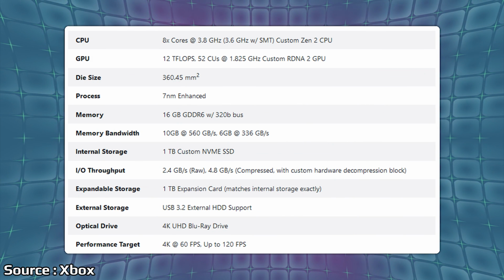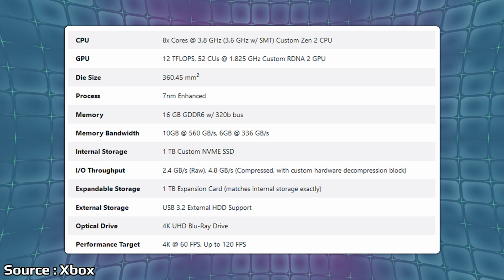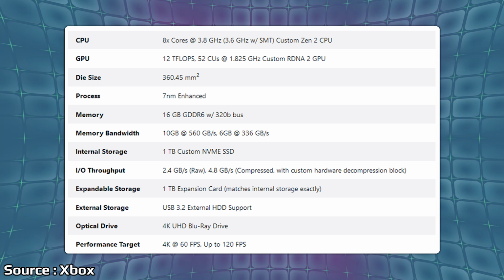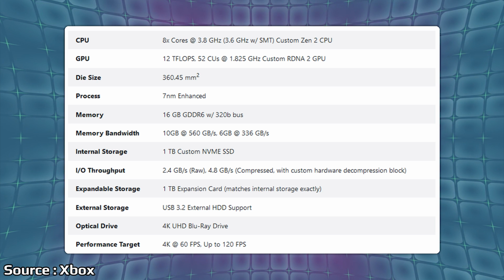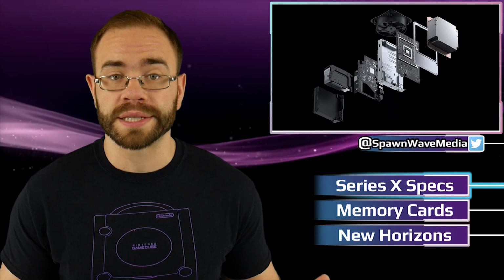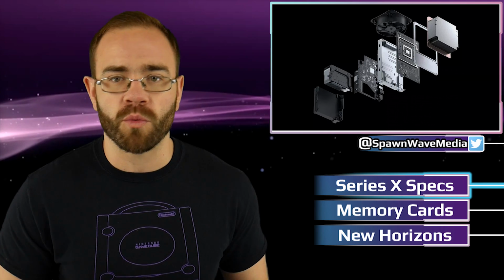It's going to be much, much faster than the terribly slow mechanical hard drive that is inside of these Xbox Ones and these Xbox One X systems, and they are targeting 4K at 60 frames per second with a roof of 120 frames per second. Now, all of that sounds great because it's going to be extremely powerful. In fact, after they did the math, it was like 12.1 teraflops.